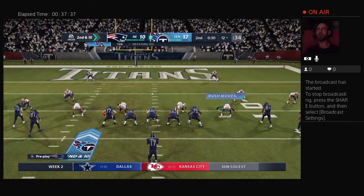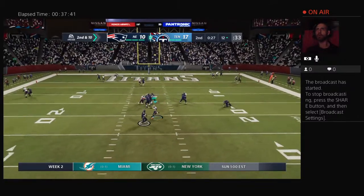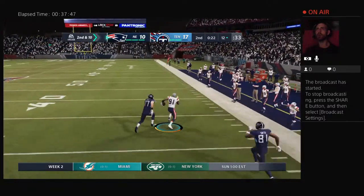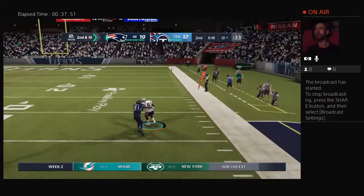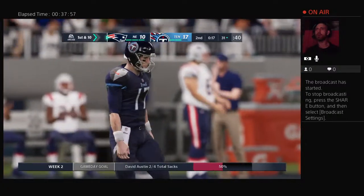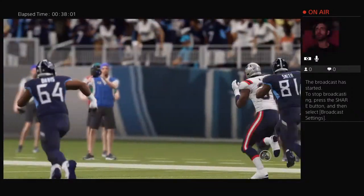2nd and 10 after the incompletion on 1st down. Throwing again is Tannehill. And now he lost the football. Tannehill loses it, and it's picked up by the Patriots. The big fella, he's at the 40. And a great return as he gets this all the way down close to the 30-yard line. And how about the big boys showing off the wheels?